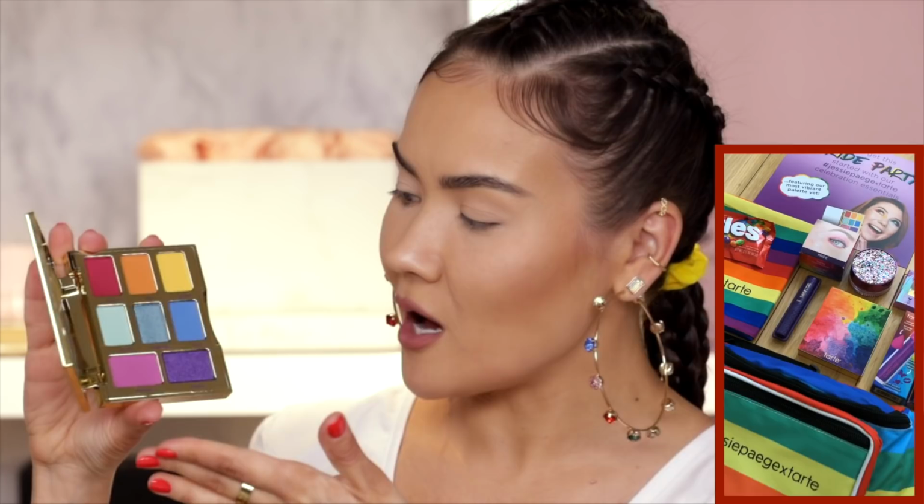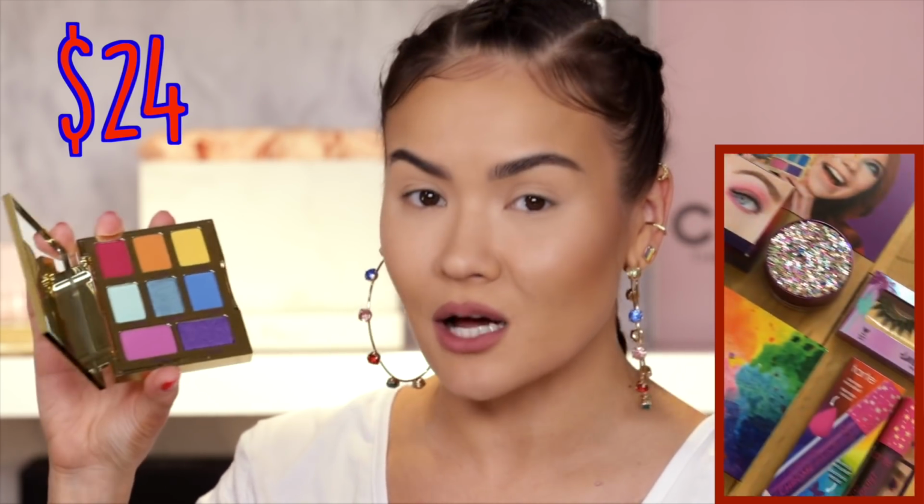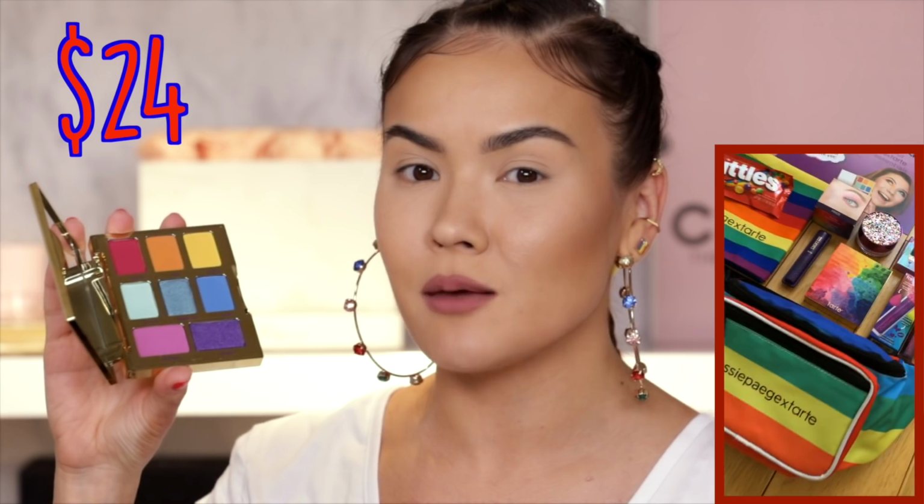Basically, it's a mini palette. It's got 8 shades, so ROYGBIV in the house. Perfect for Pride, perfect if you love rainbow looks. This is $24, and it also comes with a mini Lights, Camera, Flashes mascara. So I think this is a great deal. There's a sizable mirror in here, so this is great to travel with. Plus, this is so exciting.